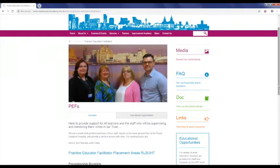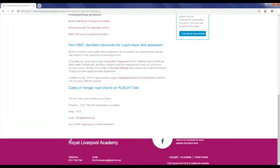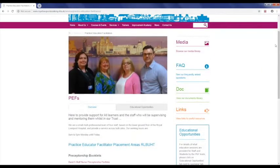So if you scroll down, you will find again our contact details. We also have an office on the Broadgreen site, which is on the old surgical corridor near the cafe. So if you are on the Broadgreen site and you need one of us, you can ring the Royal site or you can ring us on the Broadgreen, which is 0151 282 6242. It doesn't have an answer machine, or you can drop us an email, and if we're on site, we'll come across to whatever ward you are on.